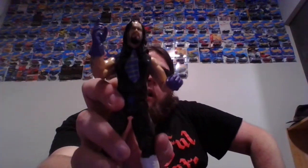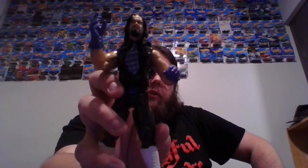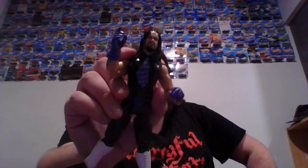At BubbaCon recently, a local toy store in Everett, I picked up a Series 1 Classic Superstars Undertaker action figure for $10. It's missing the accessories, which would have included an Attitude Era version of the WWF title. I completely butchered that, but oh well. It also would have included the jacket at the time. And that's about it.